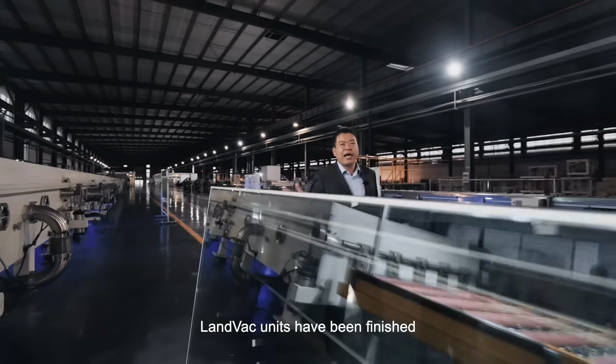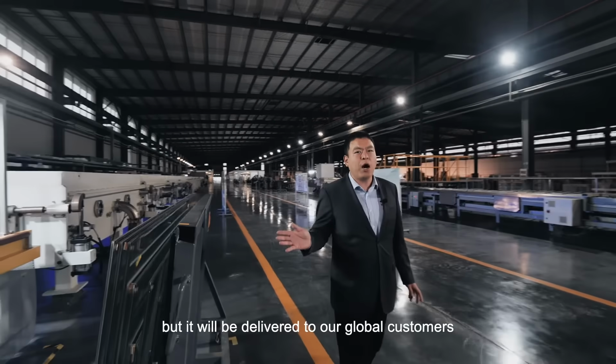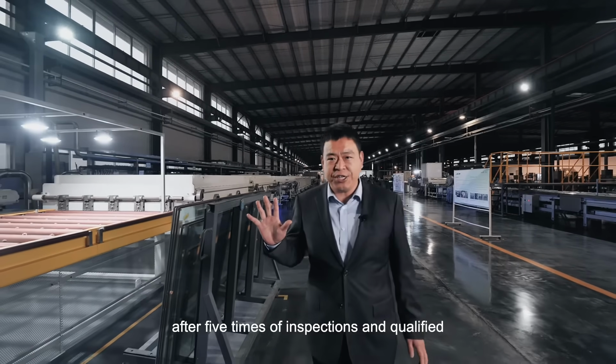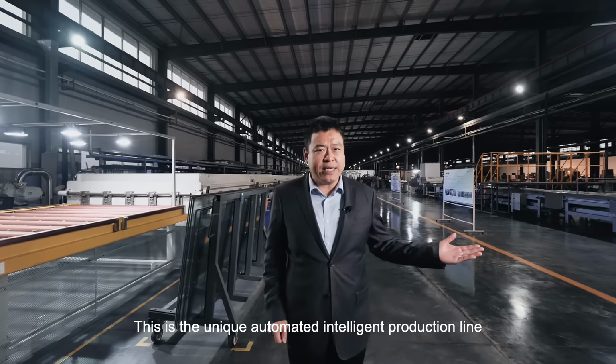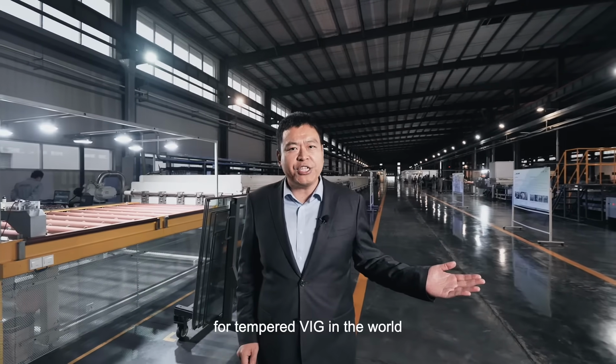Look, Landvac units have been finished, but it will be delivered to our global customers after 5 times of inspections and qualified. This is the unique, automatic, and intelligent production line for tempered wedge in the world.